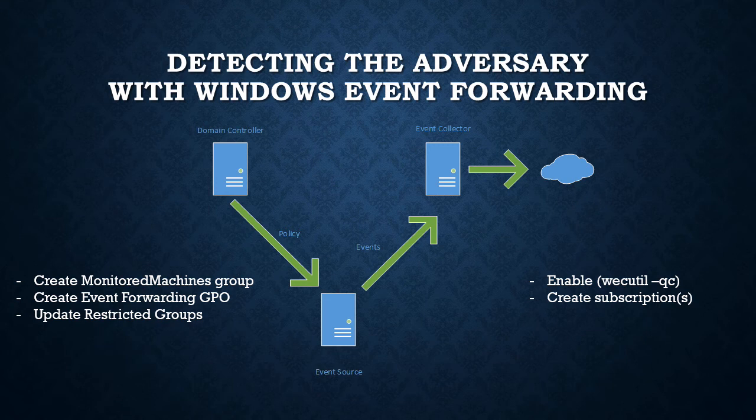So for 400,000 computers, with a bunch of developers and a bunch of testers, it's 36 boxes. So that's massive scale. It's not an expensive thing to set up, to get that kind of investment in your security and your ability to detect things. So there's a couple of steps here. You've got a domain controller, if you want to do it this way. A lot of stuff is policy driven, which can have an event source. So those 400,000 machines are event sources.